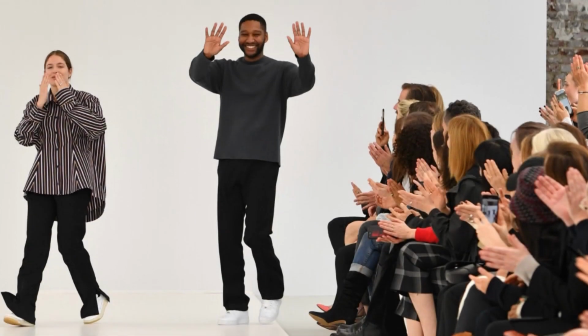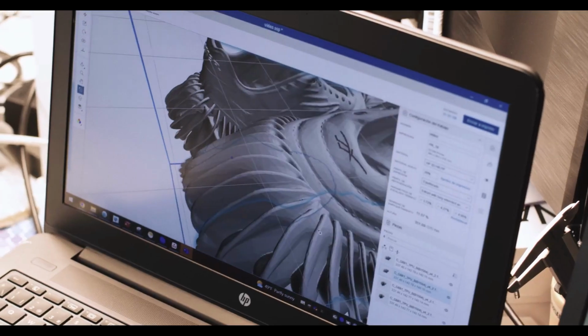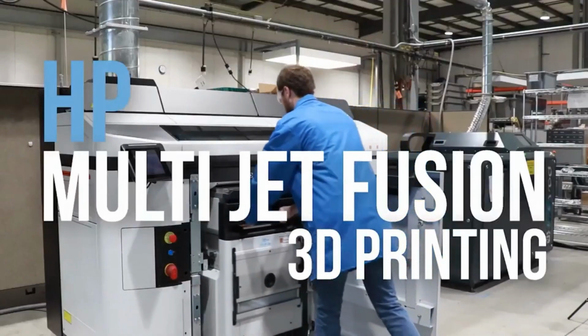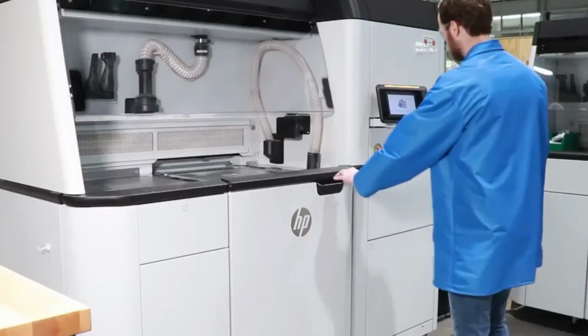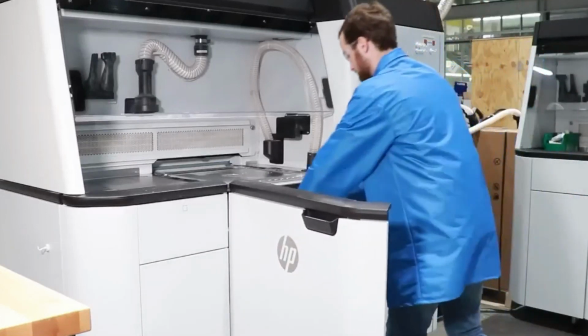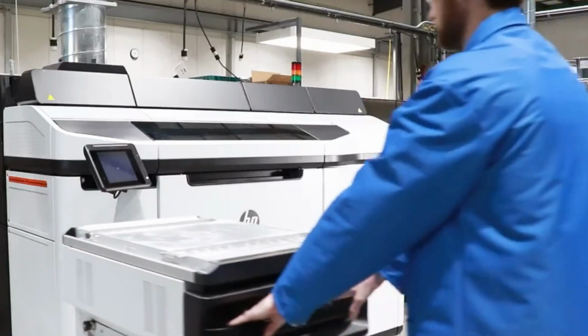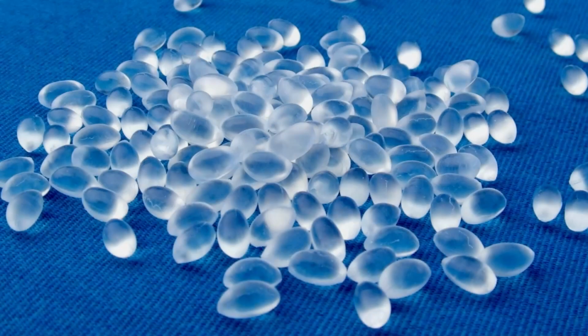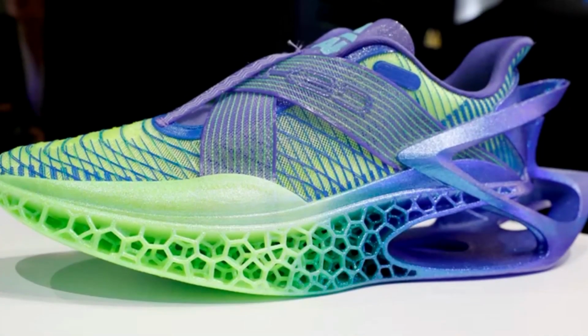Dutch brand Haute and American sportswear giant Reebok worked together on these amazing sneakers. They used cutting-edge computational algorithms and HP's multi-jet fusion 3D printer to make them. The best part? The whole process only took 15 days, which shows how powerful and useful 3D printing technology is. Constructed entirely from thermoplastic polyurethane (TPU), these sneakers are not only comfortable but durable as well.